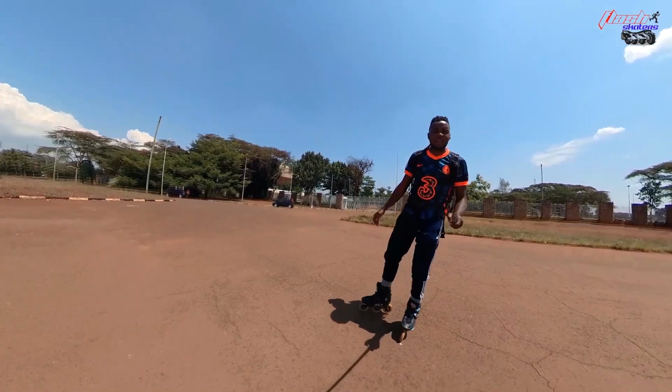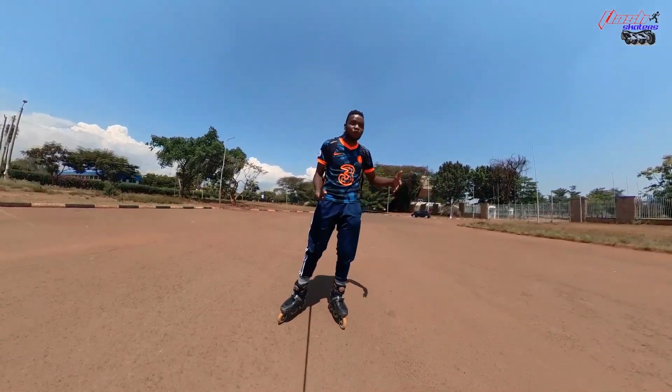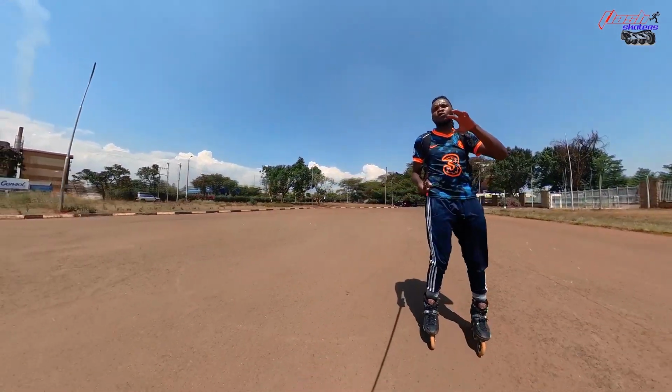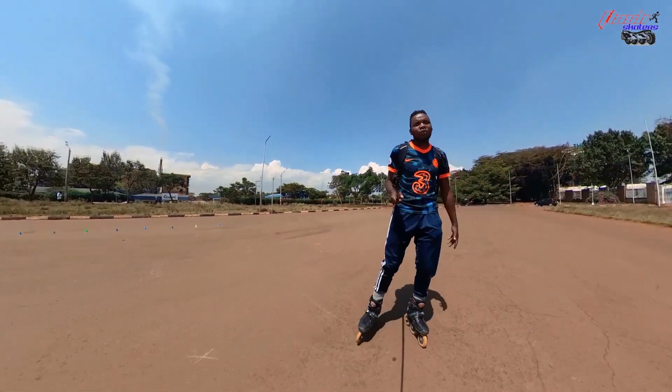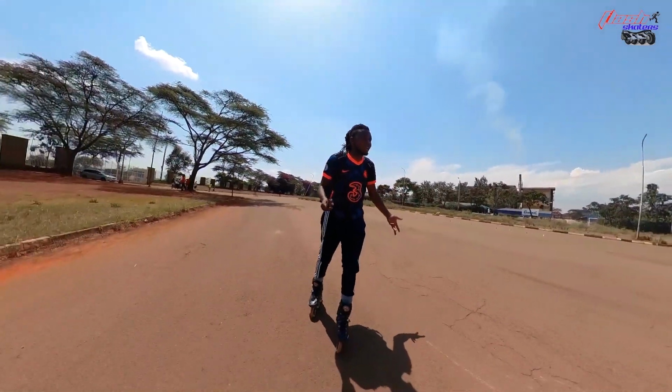If you want to be a speed skater, there are those who are training here for speed. I think you have to join a club to be trained with certain people. At the same time, there are people who do slalom skating. Everyone knows slalom if you're watching this channel. Tricks 1 and 2. Also, this place is commonly allocated for games.